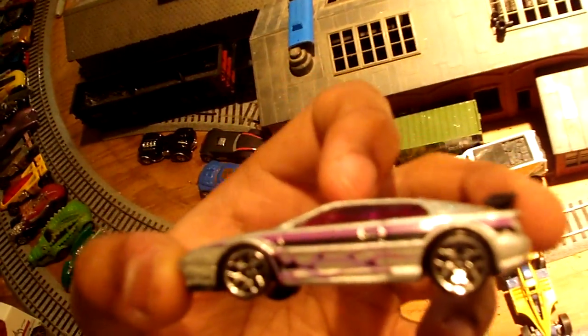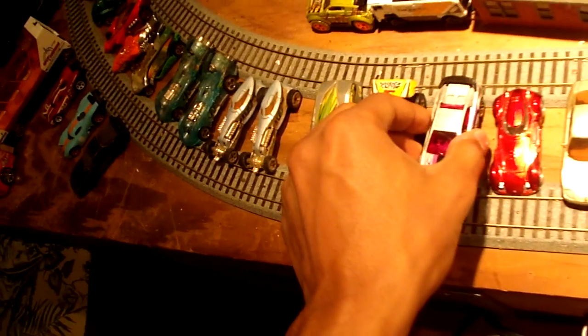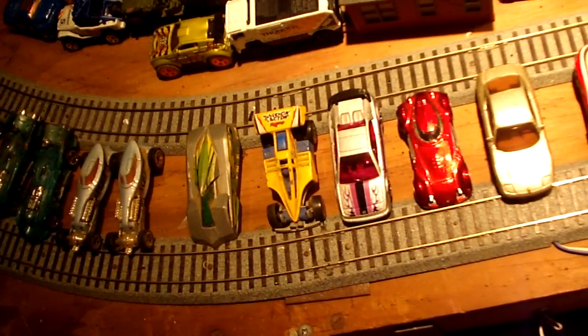This is a Lotus Esprit. This is the same car that was used in Pretty Woman. It's not the exact same car because the one in Pretty Woman only had, I think, one stripe. But it was silver and the windows weren't that color. This one actually has the steering wheel on the right hand side instead of the left, so that's a different one. My only Lotus Esprit. I do have a couple Lotus Elans, and then I have another Lotus, I forget what it is, but anyway. Here's another cool Hot Wheels one.